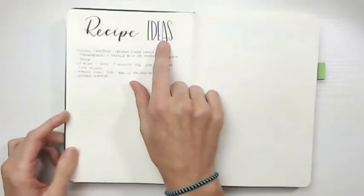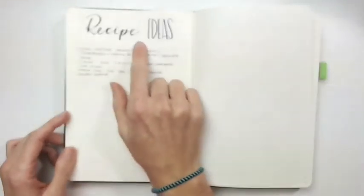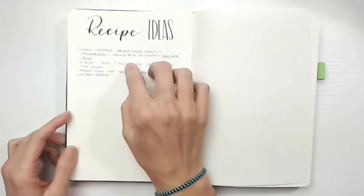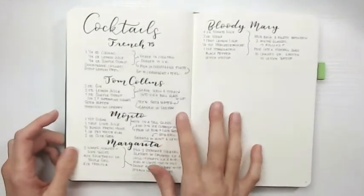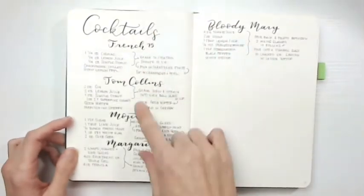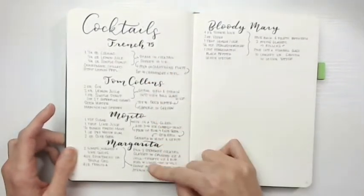These are recipe ideas. Me and my boyfriend both actually are food bloggers, so these are ideas that we want to come up with and make and maybe post on our blogs at some point. These are just classic cocktail recipes, and I think I got all these from the Savior cookbook too.